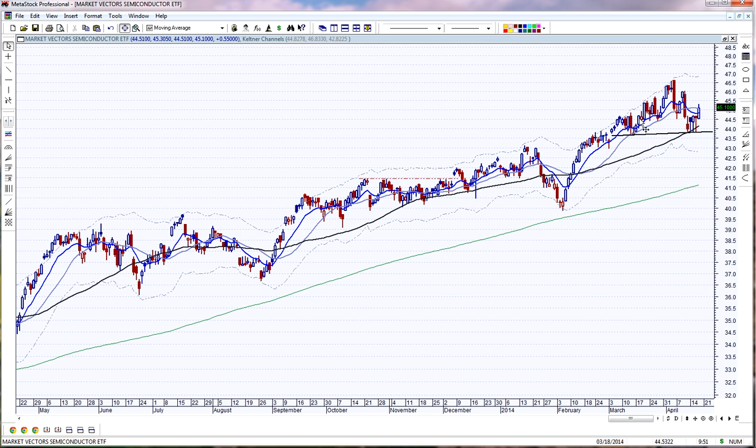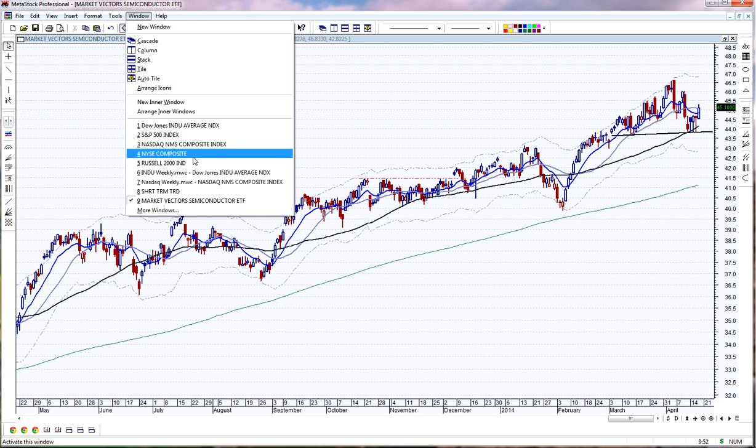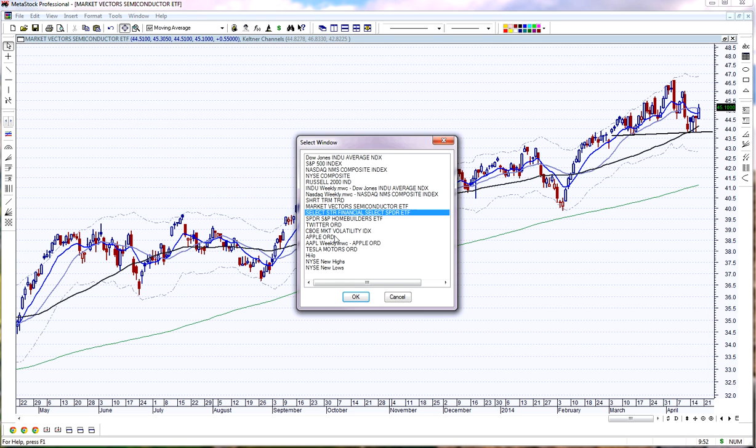Semiconductors could be topping out. I mean, again, potential head and shoulders. We've pulled back, we'll have to see. We got this move down, up, down, up. If we take out this low, we're definitely in a downtrend and kind of confirming. And then let's see, it was the home builders.